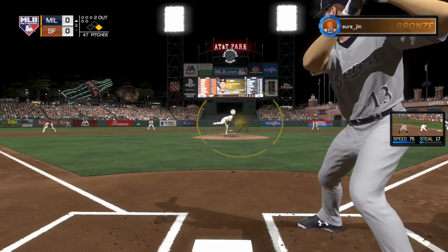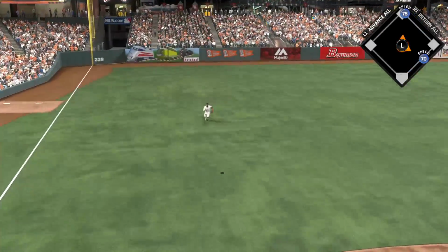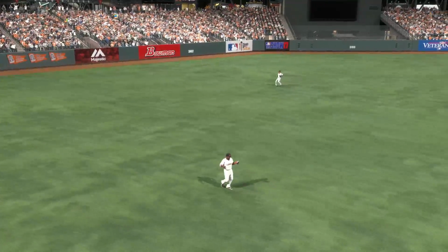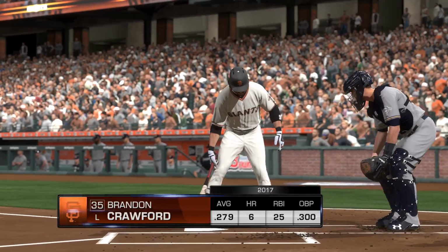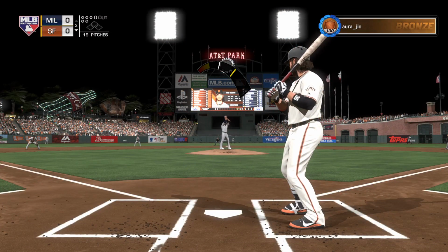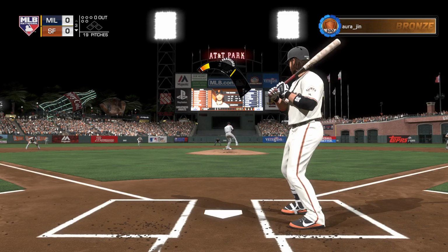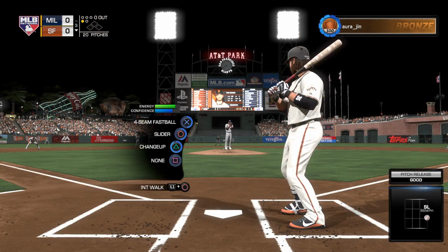Here's the first pitch to him. And here's a ball hit in the air. Coming on is Ozuna. He makes the play. A great catch on the run to retire. Stepping up now, Brandon Crawford. He'll get us going in the home half of inning number 3. The shortstop, Brandon. First pitch is a slider called for a strike.